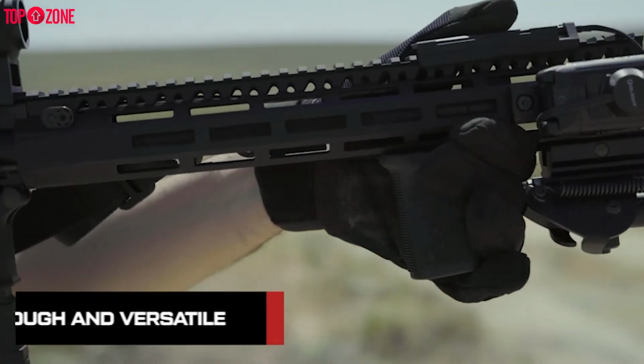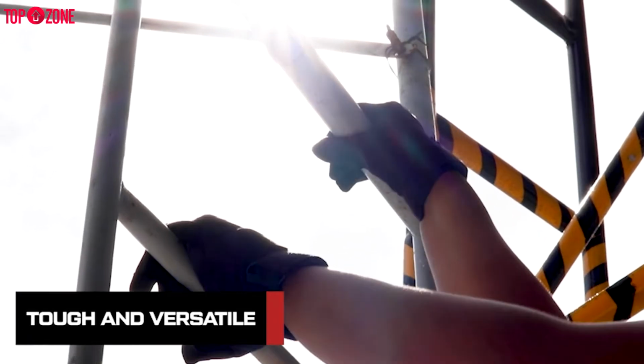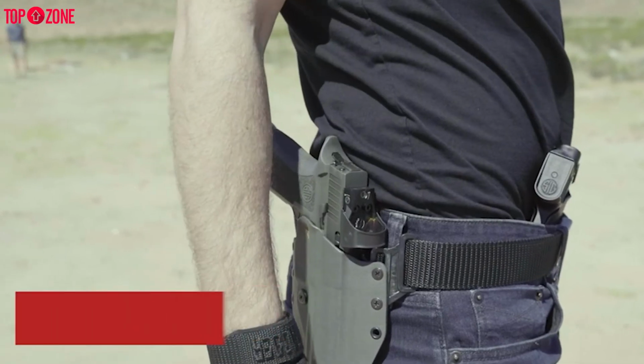Overall, the Techliner technical gloves are amazingly flexible, which will allow you to perform a variety of tasks in the field.